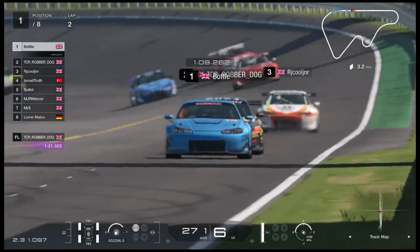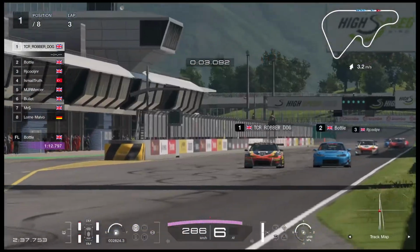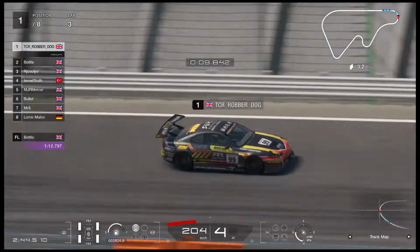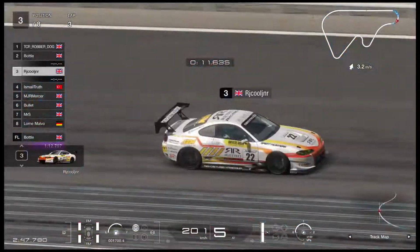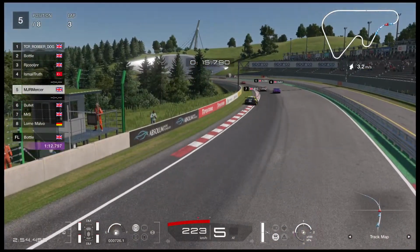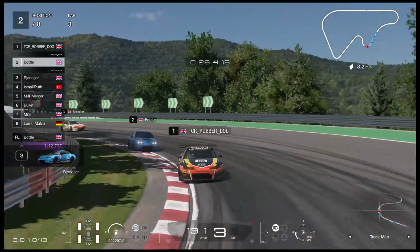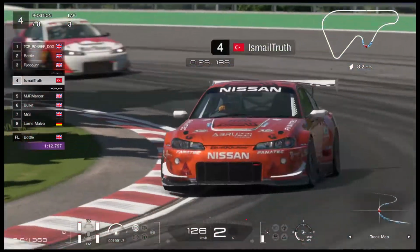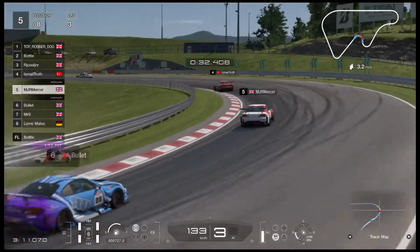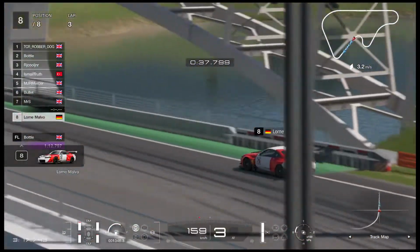And let's see what kind of speeds we will see as Robson in the slipstream pulls out, going 287 kilometers an hour, and re-overtakes Bottle to take first place. Mercer now climbing up into 5th place, whilst his teammate has dropped back down to 8th. So clearly he made a mistake somewhere. Ismail Truth still holding on to 4th place, whilst Mercer behind in 5th gains a couple of spots. There we have Bullet, Mr. John and Malvo.